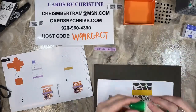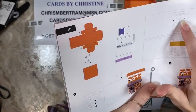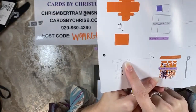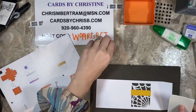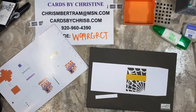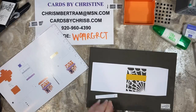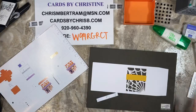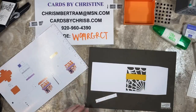Then our next step, so let me bring this up for a second. If you are new to Paper Pumpkin, these black dots indicate glue dots. These white hexagons indicate our dimensionals. So they just give you a really great idea about where and how you need to stick your things, which to me is fantastic because sometimes I really struggle with that. It is just a suggestion. If you like to have things much more secure, you can add as many glue dots and foam dimensionals as you want.